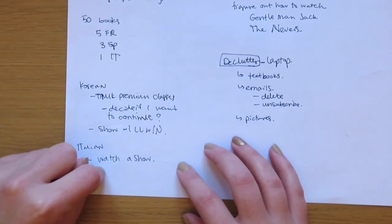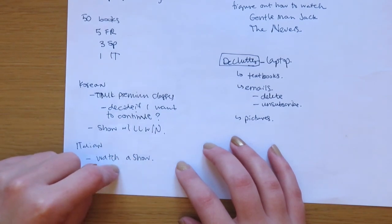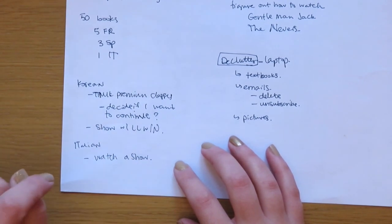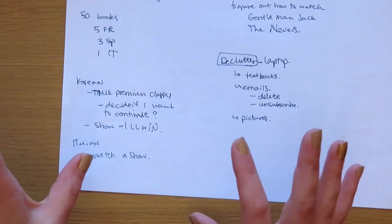I also wanna watch a show in Italian. This is another one that's been on my list for at least a year, possibly 2 years, maybe three. So I want to watch a show in Italian, with Italian subtitles. So that's kind of on my list.